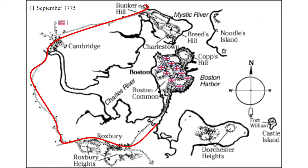So, on September 11th, 1775, about 1,100 soldiers went up to Quebec, so that's out of the siege line. And again, I'll get to that, what that led to later on.